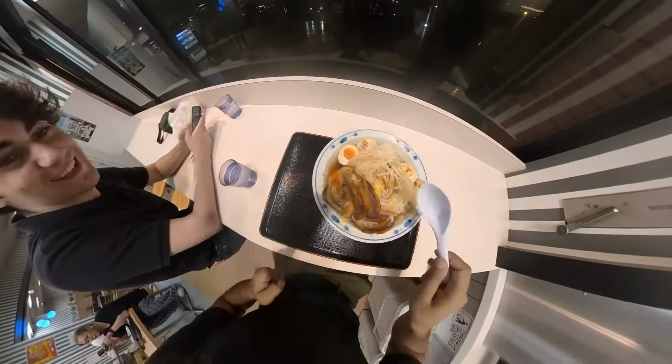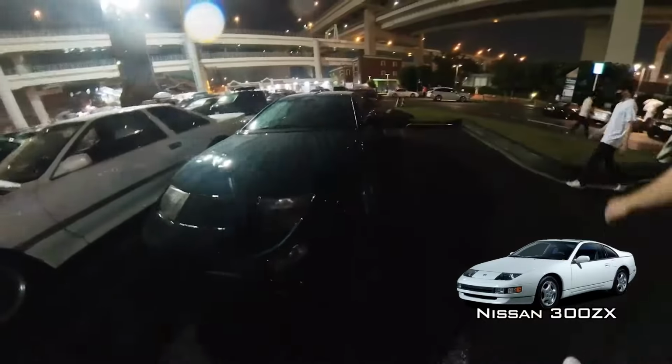All right, we're going to do our final walk around Daikoku, Friday night. It's getting quite packed as the rain starts to subside. So yeah, let's just walk around. This is a Nissan 300ZX. Dude, it's so cool. Yeah.